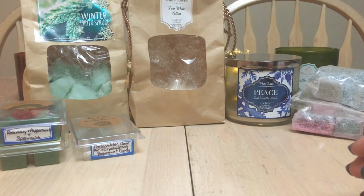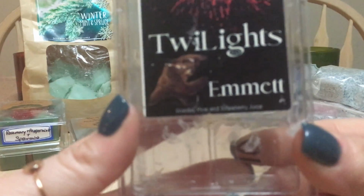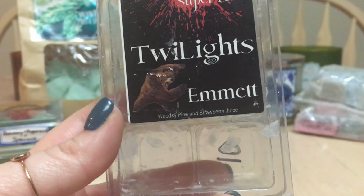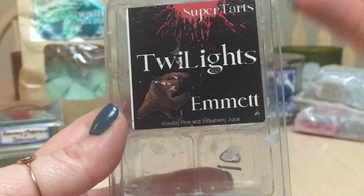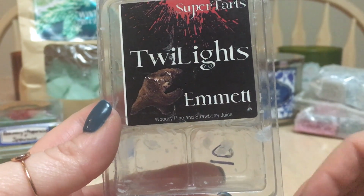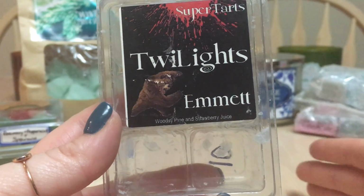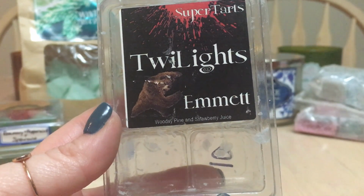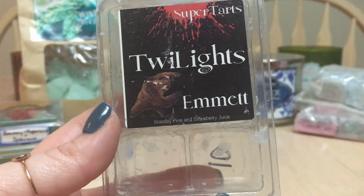Okay, let's jump back over to Super Tarts, because I'm all over the place. I love this one, you guys. Scents that don't necessarily make sense. From the Twilight collection from Super Tarts, we have Emmett. And Emmett is woodsy pine and strawberry juice. And it's truly a 50-50 split between pine and strawberry juice. Like rich, sweet strawberry juice and pine needles.